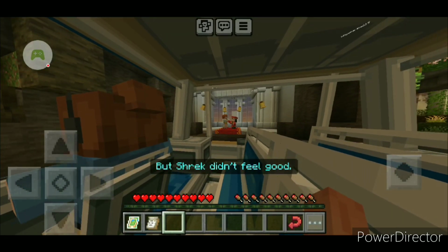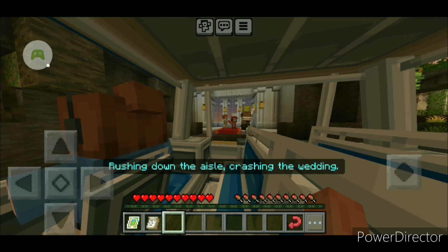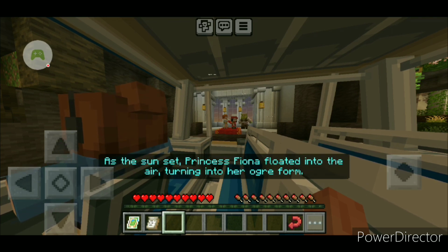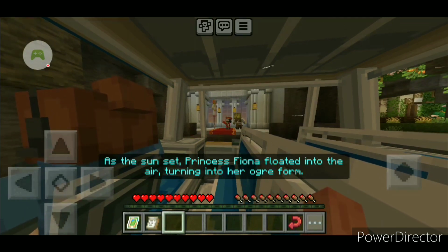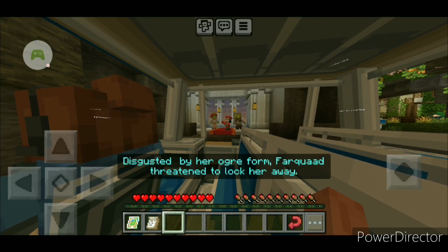But Shrek didn't feel good. He missed Fiona. "I object!" yelled Shrek, rushing down the aisle, crashing the wedding. As the sun set, Princess Fiona floated up into the air, turning into her ogre form, surprising everyone, and more importantly, Lord Farquaad. Disgusted by her ogre form, Farquaad threatens to lock her away.